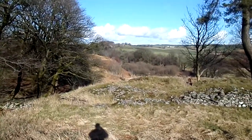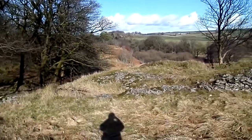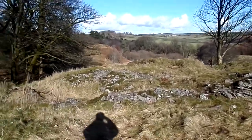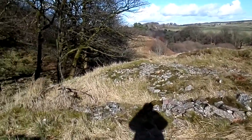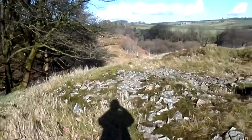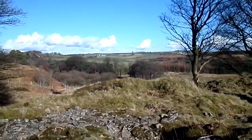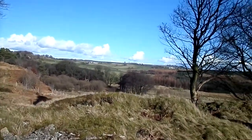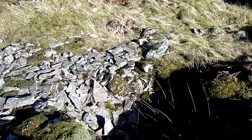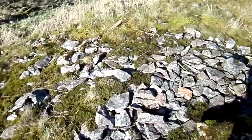It's mostly made up of small stones, hundreds of thousands of them originally, taken from the scree slopes. Classically, it's in a very open position. There's a very clear view from here over large tracts of countryside. This end, the northern end, has been less robbed.